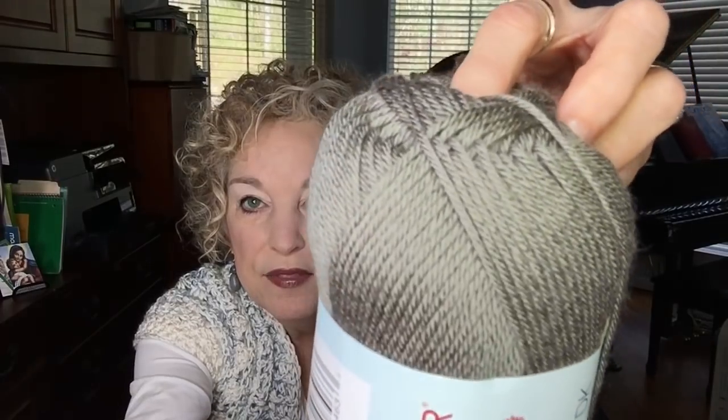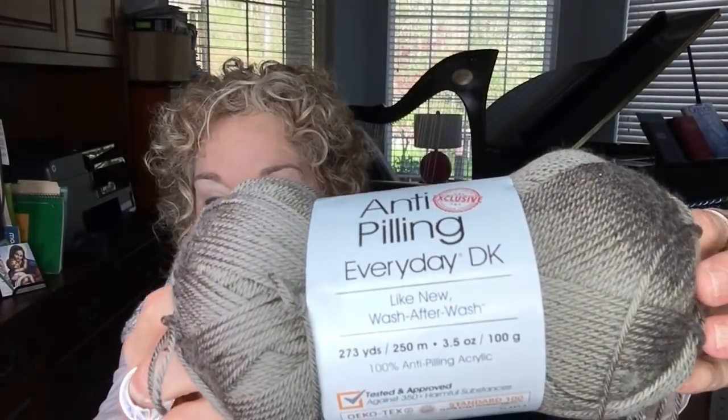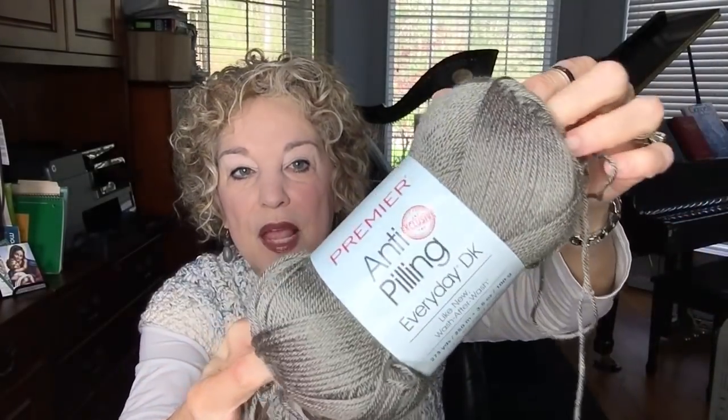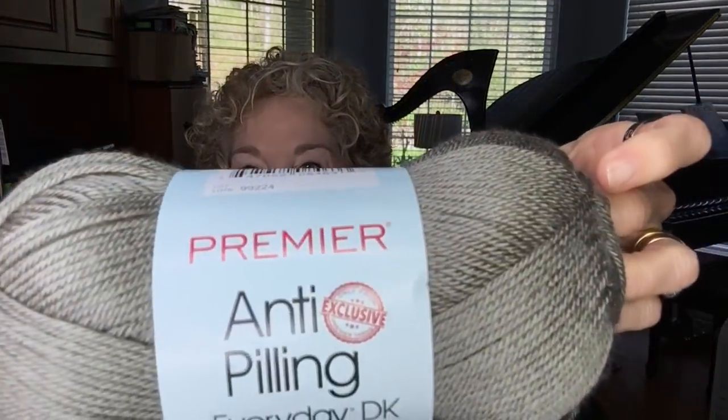Right now I'm working with the khaki color, and this again, the whole throw is worked with Premier Anti-Pilling Everyday DK, and this is an all acrylic beautiful yarn, very, very soft. I really like it. Again, I've talked about it several times. There are 273 yards on the skein, and you can order these separately. You don't have to just get them in the throw. They are offered by Premier, and you can also buy them on Mary Maxim in any color that you want. There are a plethora of colors of this particular yarn.